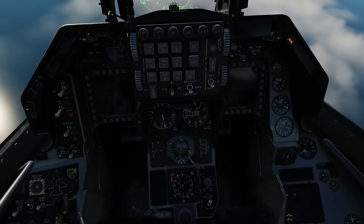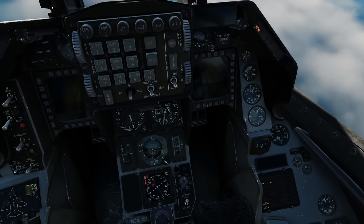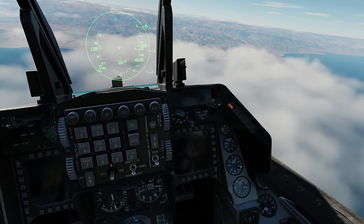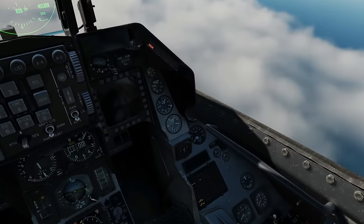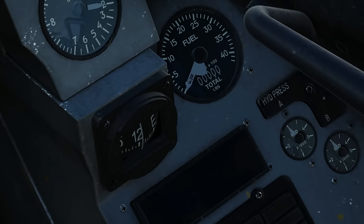I have a magnetic compass. Where's my magnetic compass, guys? I can't remember, because the HSI is wrong. The HSI is wrong. It should be the one that's between your legs. Got it. This is the one on the right, next to the fuel gauge.